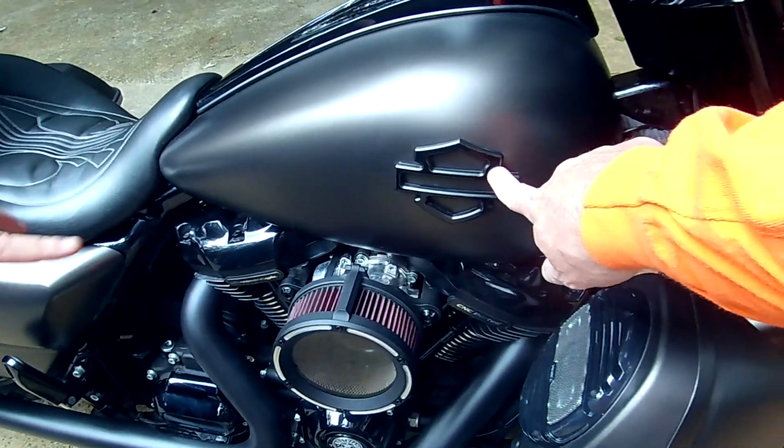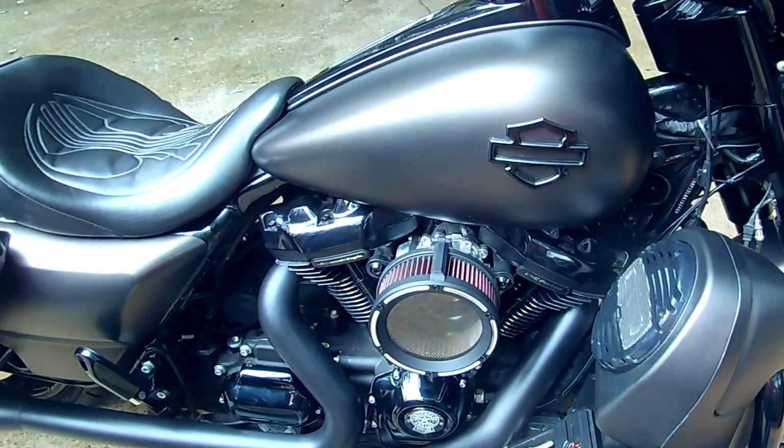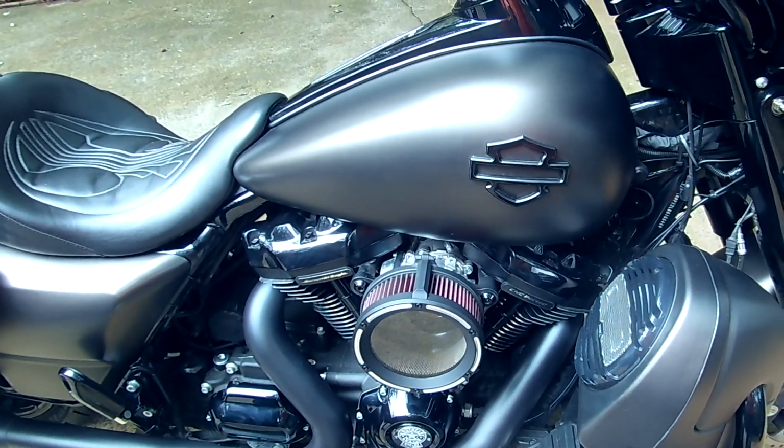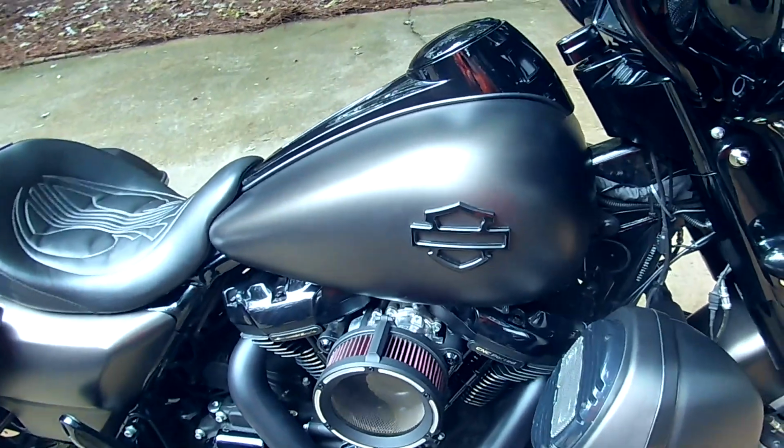You did a badge elimination. Yep, badge elimination with the black against the matte finish paint. Just to me, it just looks great. Yeah, this is that Rock River Gray, I think is what they call it, right, in denim.